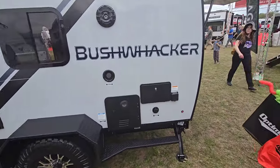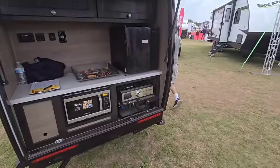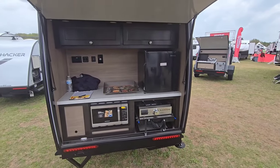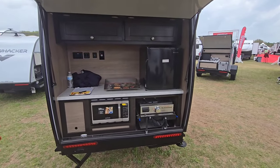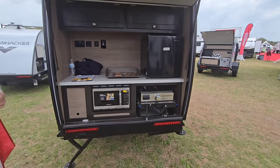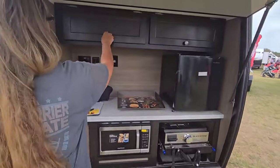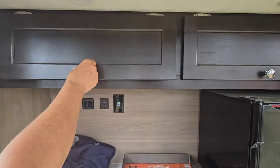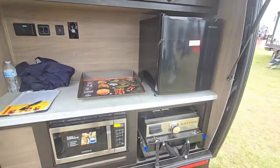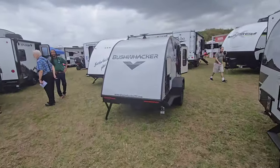Okay. Hold on. I want to show this rear kitchen right here. Isn't that cool? Everything right there at your fingertips. Grill, your microwave, your fridge, cabinets, your cook, and even your Blackstone. So high-end appliances here. Very nice. Yep. All you need is your chair and you're good to go. There's the Bushwhacker Plus over here. Oh, let's check. Oh, absolutely.